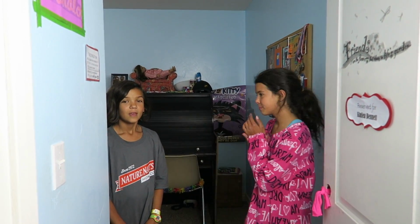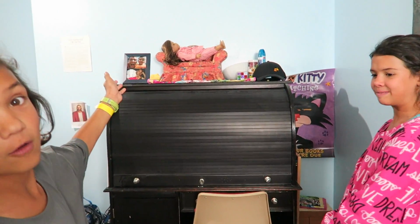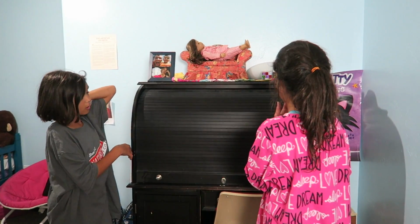Everybody, we are done with our bedroom makeover. Now we're gonna take a tour of our room. So first you'll see my desk. I have my American Girl doll up there, which I love to play with. This is our picture, and then behind that are my American Girl doll clothes.